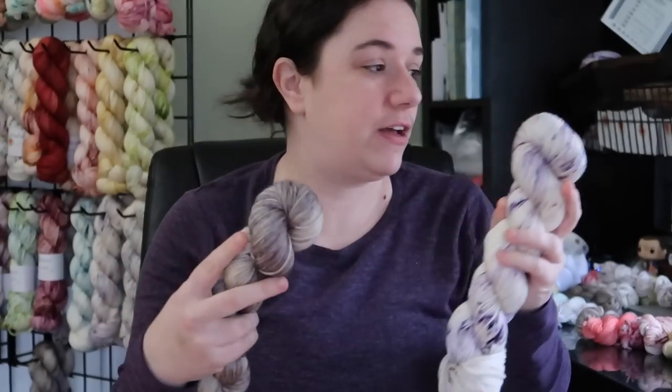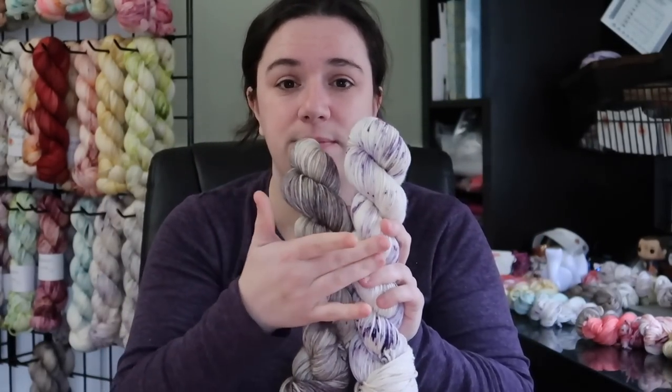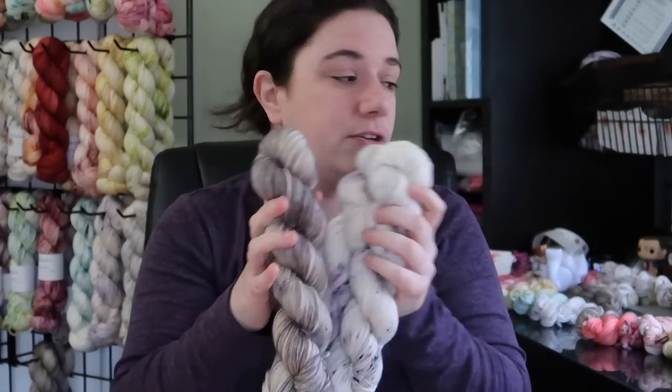And I think that this color would pair well with any of the colors that are here, especially in something like brioche or slip stitch colorwork, because there's a nice contrast between the lighter and brighter colors and then this color as well.